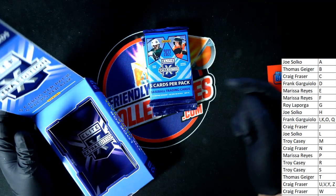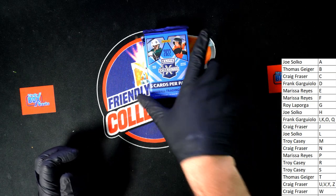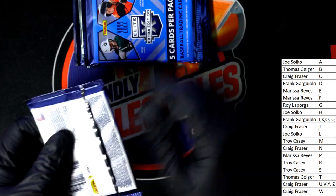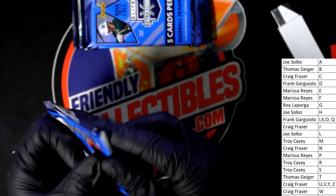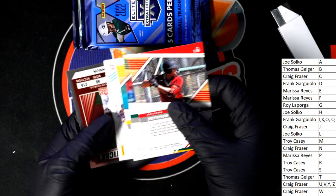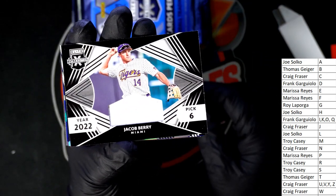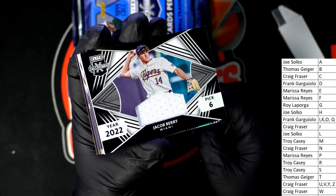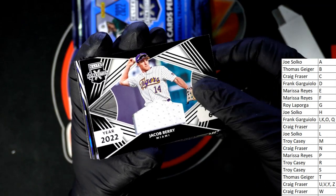10 hits are gonna come loose. Oh, 10 of them. What do we got here? What is this? Oh, Jacob Berry. That's a good one to get. That's a nice relic of Jacob Berry. He's for the Marlins. That's awesome. Thomas G, relic hit. Berry.